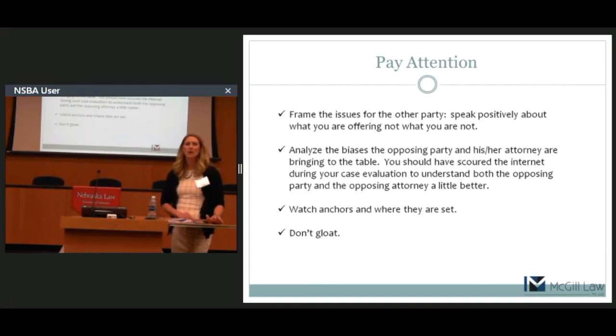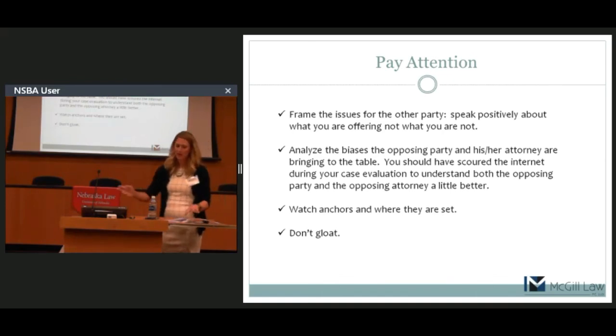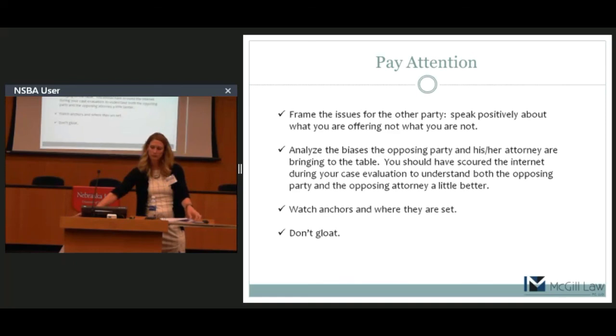And then the last thing on there is don't gloat. If you get something, don't make a big deal out of it and make the other side be on the defense and feel bad about giving you whatever you've asked for and gotten.